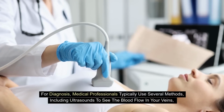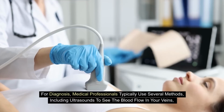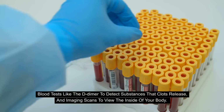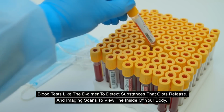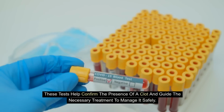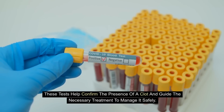For diagnosis, medical professionals typically use several methods, including ultrasounds to see the blood flow in your veins, blood tests like the D-dimer to detect substances that clots release, and imaging scans to view the inside of your body. These tests help confirm the presence of a clot and guide the necessary treatment to manage it safely.